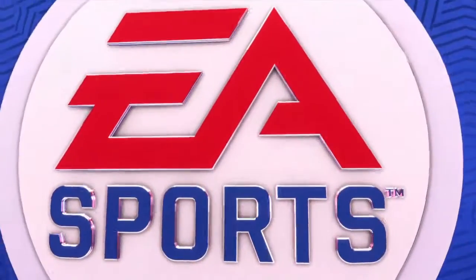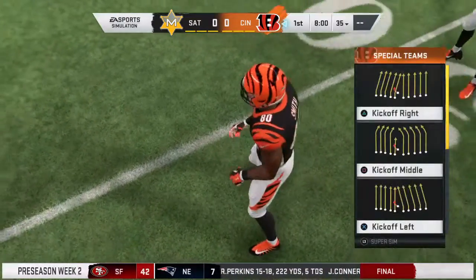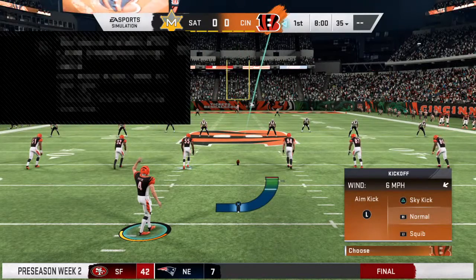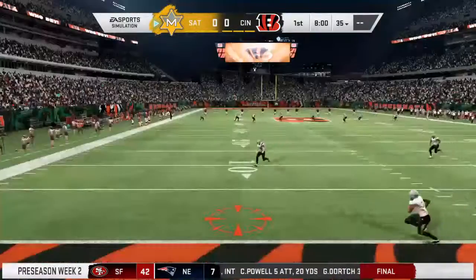This is preseason. From the banks of the Ohio River, there's a look at Paul Brown Stadium here in Cincinnati, Ohio. Tonight we move on to week 2 of the preseason, and we've got a good matchup here between the San Antonio Marshals and the Cincinnati Bengals.